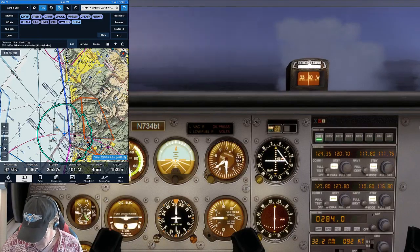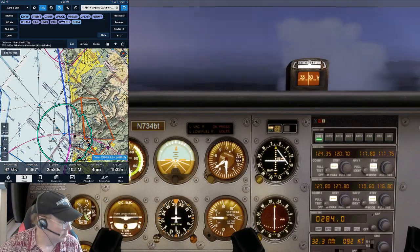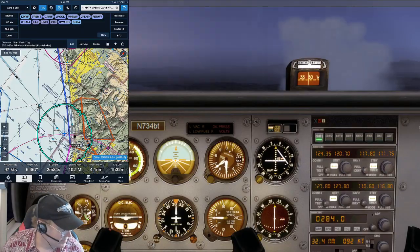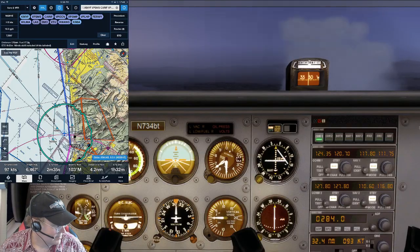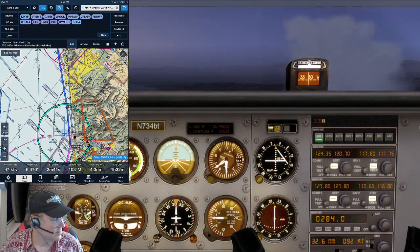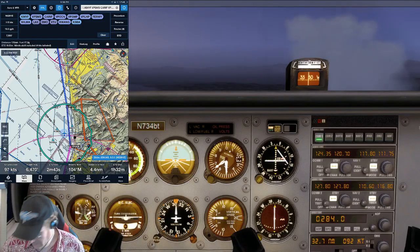Tell you what, for descent, make a left 270, cleared direct Lindy. Cross Lindy at or above 5,000, cleared localizer runway 27 approach. We'll do a left 270 and cross Lindy at or above 5,000, and we'll clear the localizer from Lindy.